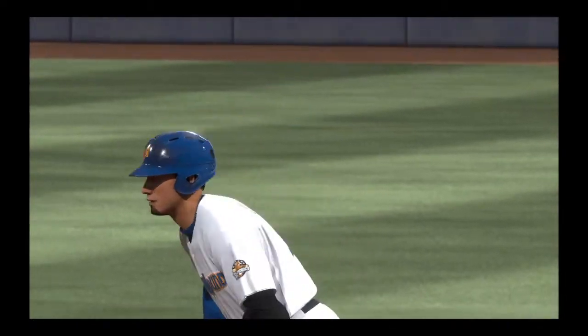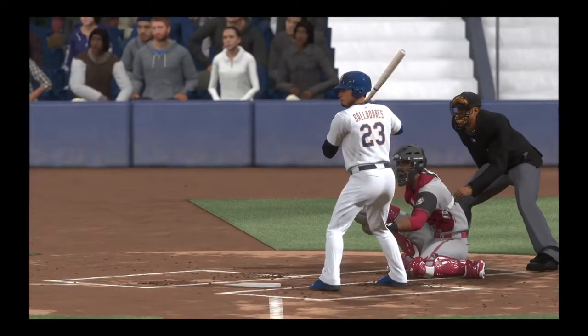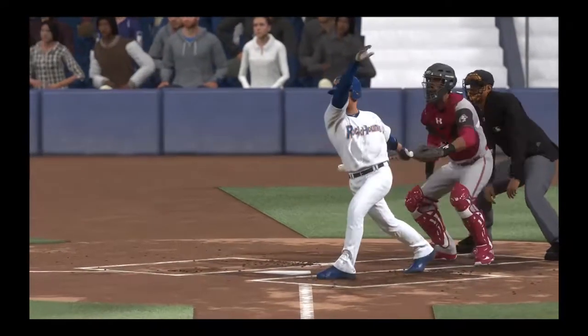Well, you make in-game adjustments, right, Matt? I mean, they've had a hard time scoring. Right here, he jumps on the first pitch to get things going, so I see a little bit of a change. Maybe this is how they jumpstart their offense for the rest of the game.